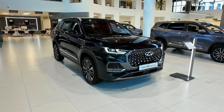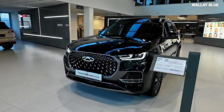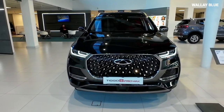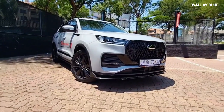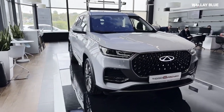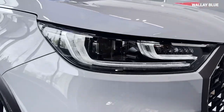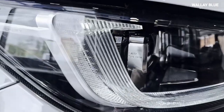Starting with the exterior design, the Chery Tiggo 8 Pro boasts a bold and sophisticated look. The front fascia is dominated by a large grille and sleek LED headlights that give it a modern, aggressive stance. The grille itself has a unique diamond pattern that reflects light beautifully and gives the vehicle a premium appearance.